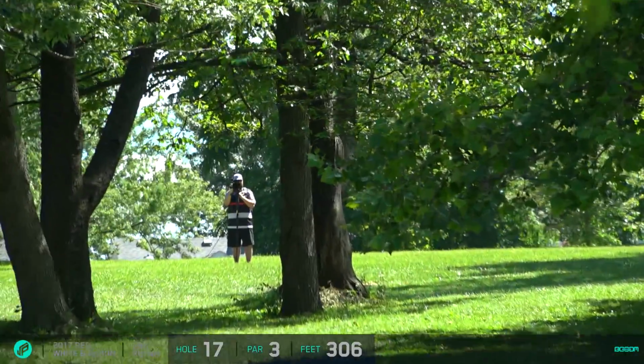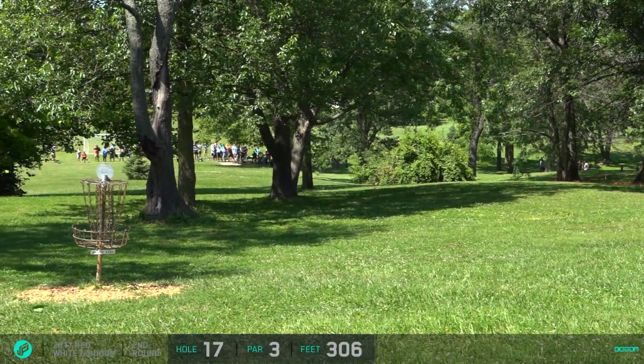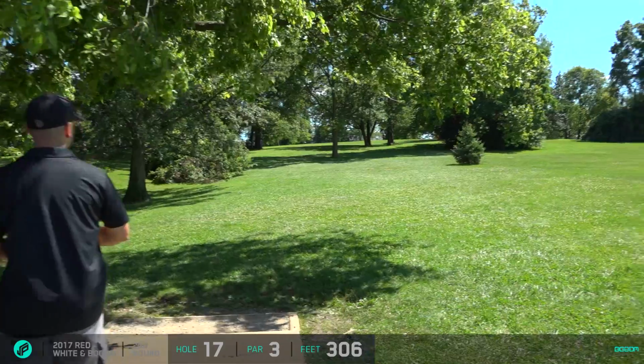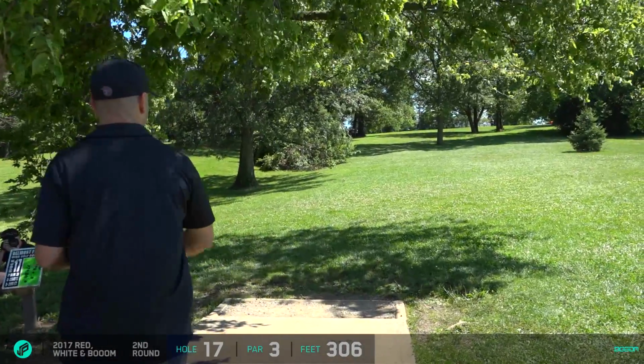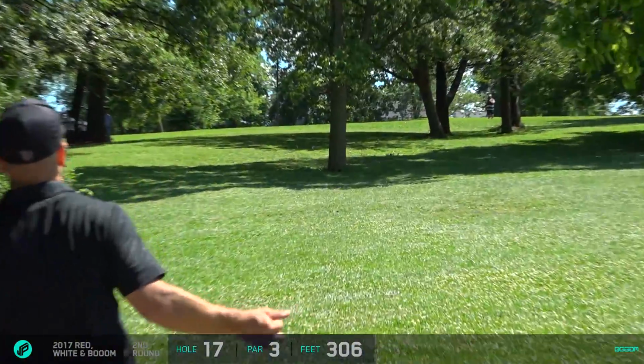He got some lift on his. Yeah. Getting up there. He's got to look. That's a good shot. They're all getting putts on it at least. You saw a lot of people turning over into the bush on the right, just trying to overpower it a little bit. There's that roller.